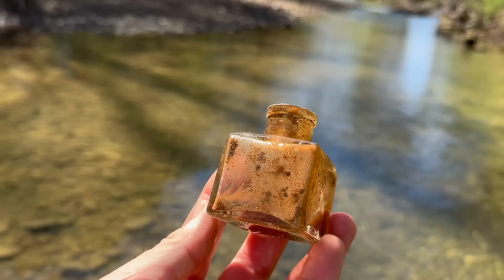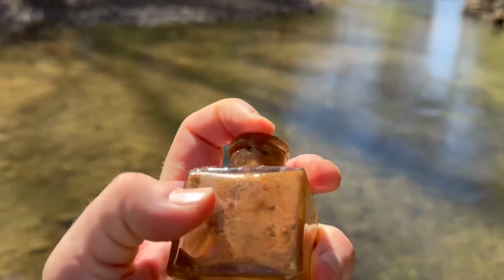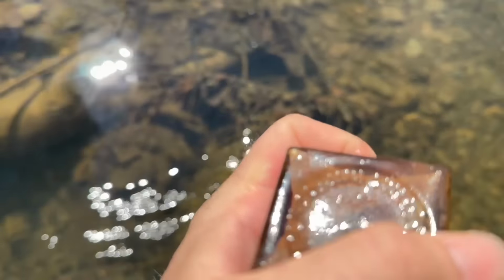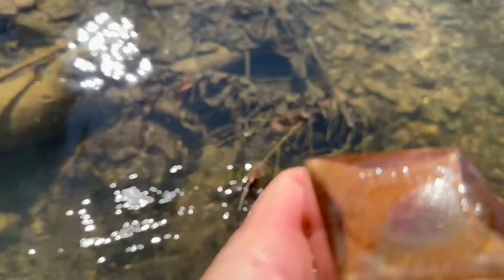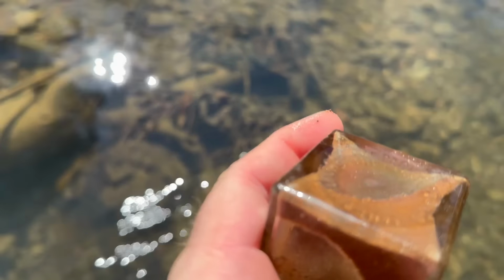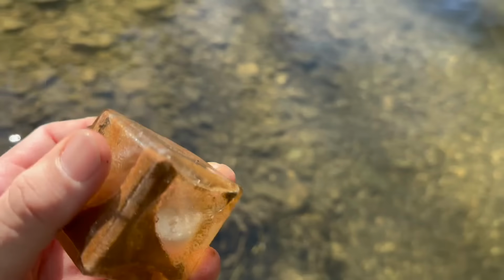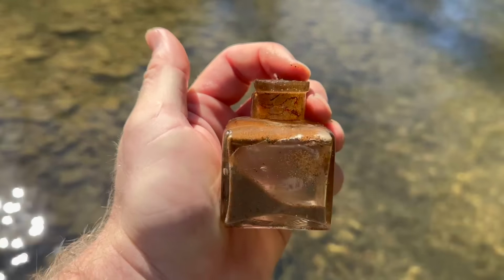I'll rake this one out before I turn the camera on. It was buried pretty good. It's got a little lip chip right there. It is an ink though, and I'm trying to get what it says on it off. It says Jonesville, Wisconsin, and then it says the Parker Pen Company. That's pretty cool. We don't find those very often. Most of the time we find Sanford inks, so I'll take that, even with a chipped lip.